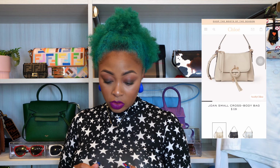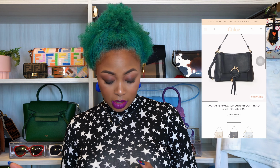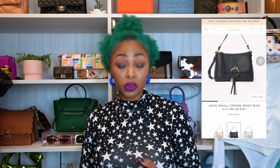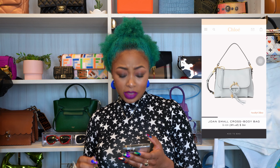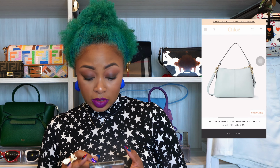It comes in three colors on here. It comes in this beige color. It comes in this black color, which is on sale for $364. And then it also comes in this light blue color. So this one has two straps. I feel like it's gorgeous.